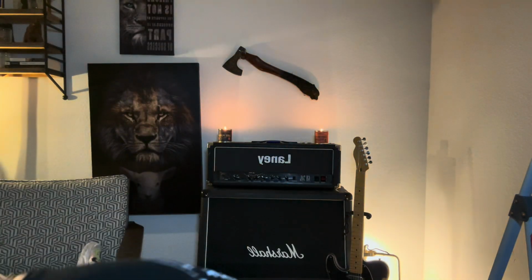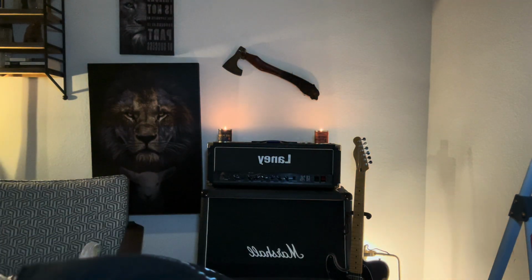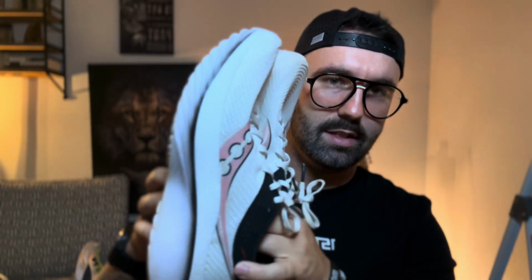But next, let's talk about some super trainers. So I have two pairs of super trainers here with me. Let's see. So the first one you're probably going to recognize. Sorry, dropped him. First one is, like I said, the Saucony Kinvara Pro.